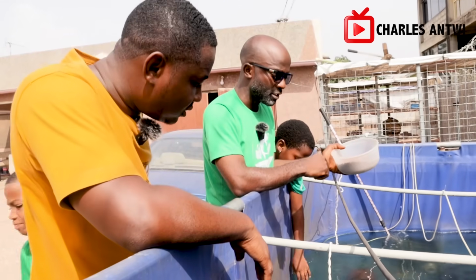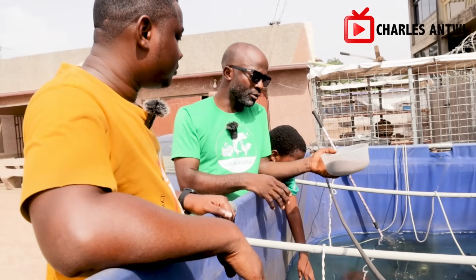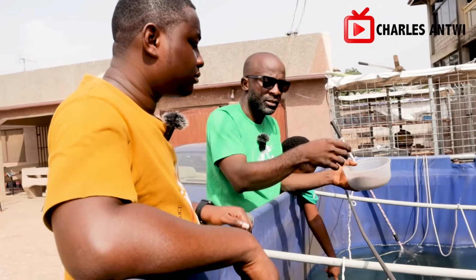Okay. So maybe in the next few months or a year or two, when we go to our site, we can show you our best. We have a hatchery, and that will be the length of this one, and we have the cubicles inside like that.